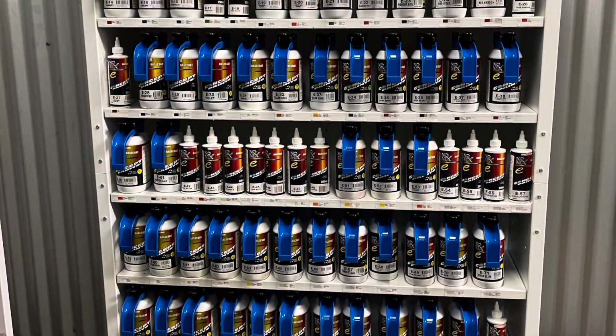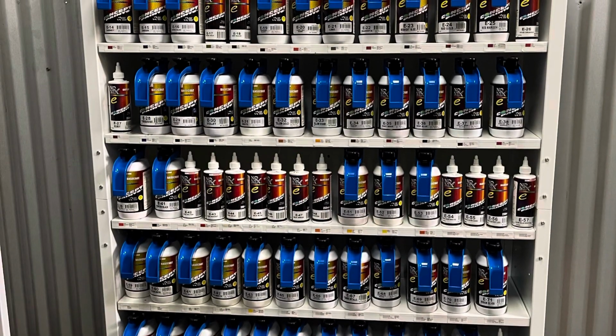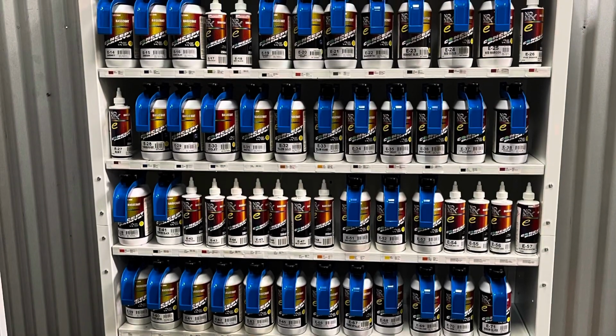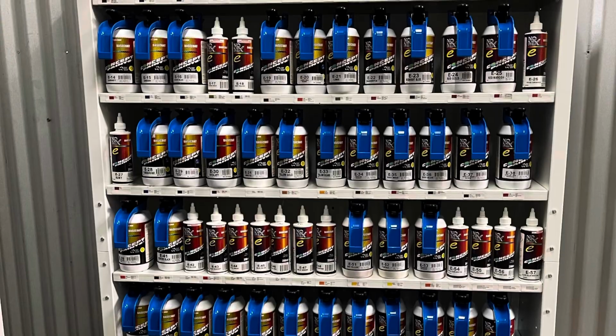New to the shop this week, we've had to put a new paint system in due to our previous paint supplier disappearing on us. We've now got the Concept paints. We have a full acrylic system, and as you can see here, we also have a 2-pack base coat system.